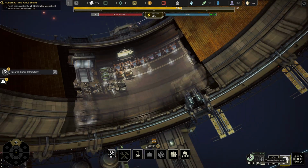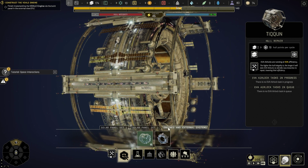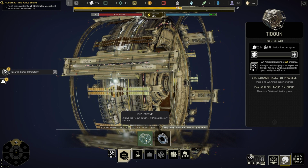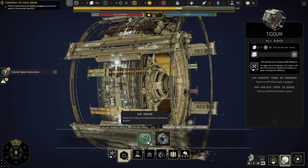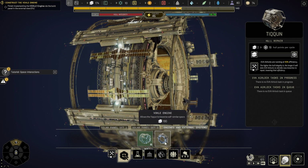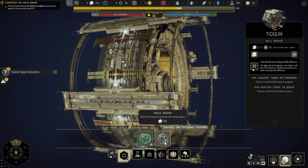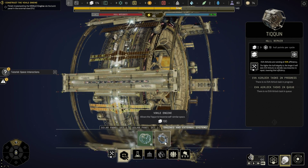Alright, so let's go back out to the exterior view. That was this last tab. Yeah, engines and external systems. You've got the EKP engine, allows the Tycoon to travel within a planetary system. Alright, makes sense, within our own solar system, more or less. And what do we have here? Full engine, allows the Tycoon to traverse self-similar space. Well, I'm not exactly sure what that means, but I'm assuming that's like a jump drive of sorts.